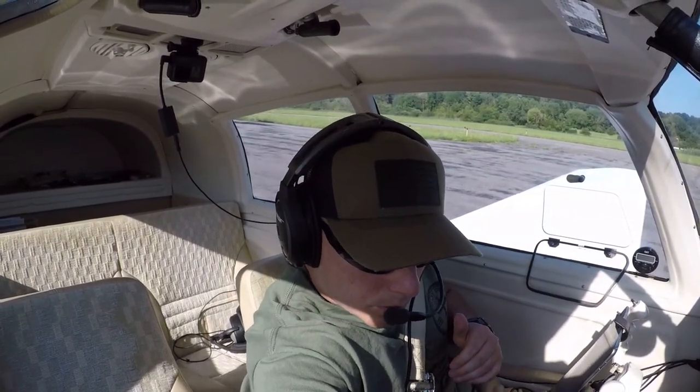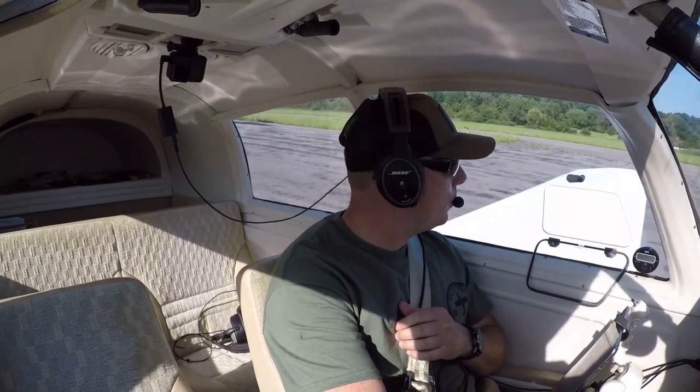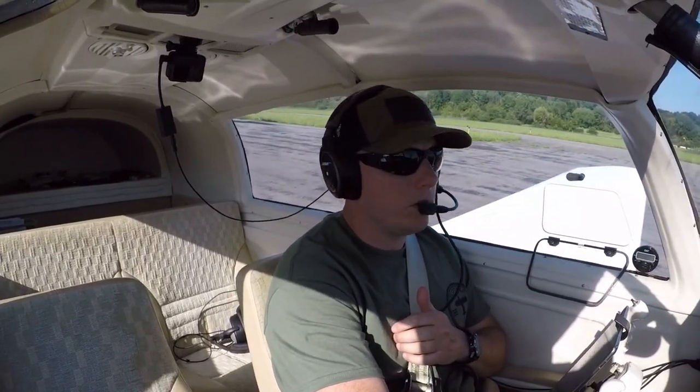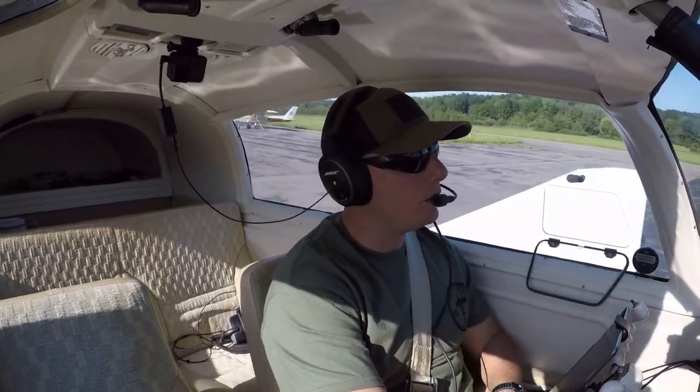Like anything else, folks. Okay, so we're going to taxi and we're going to use 20 because we're going that way. Now let's look at the windsock first. Nope, we'll use 3, slight wind down the runway, so we'll use 3. And we'll boogie on out of here, go back to Orange County.